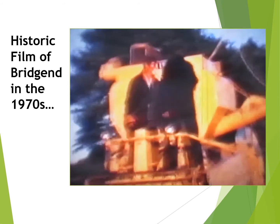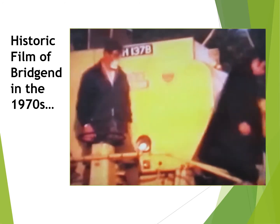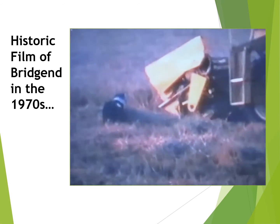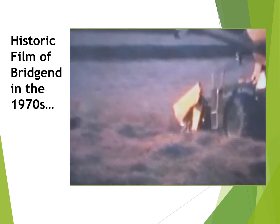You can see the barley being dropped into the back of a trailer. Presumably it would be taken to the farmhouse for bagging. And that's him carrying on. It looks fairly late on in the day, and I do hope the dog doesn't get in the way.